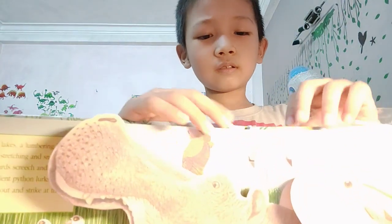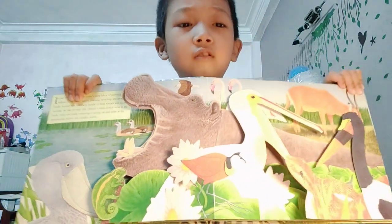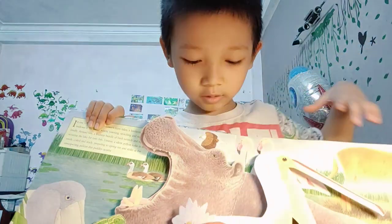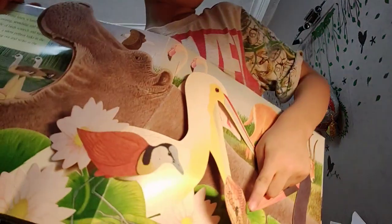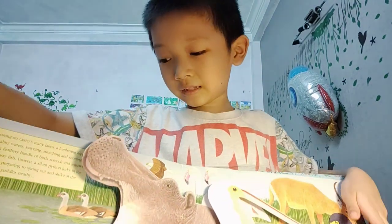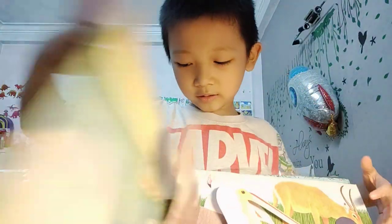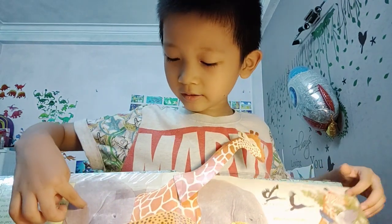One I told you there was the Masai Mara. Now this is the Ngorongoro Crater. You'll see the hippo here and the African rock python. Let's see the next page. You can read animal names here. Or do you want to read this page? Okay, let's read this one.